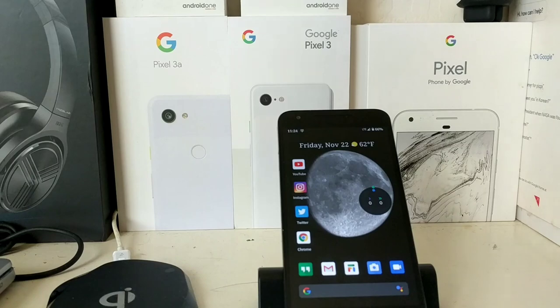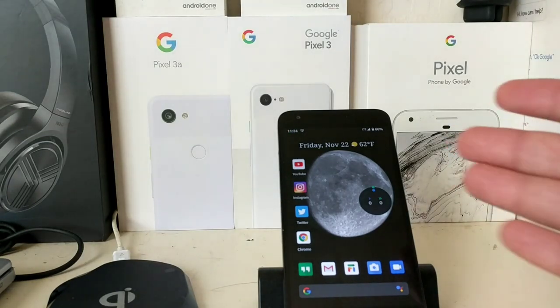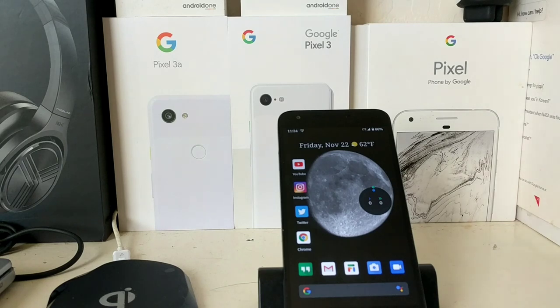I'll put a link to the Pixel Experience website, so if you guys have either a Nexus 5X or a Nexus 6P, and you have an unlocked bootloader and you unlock the device through ADB, basically you can install TWRP recovery and flash this ROM on there and bring new life to your Nexus 5X or 6P. And currently, those are the two that are supported by Pixel Experience ROM.